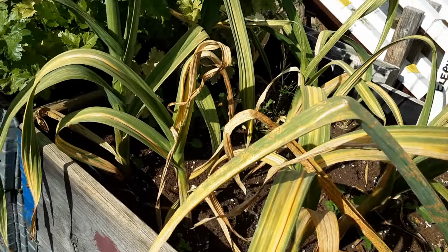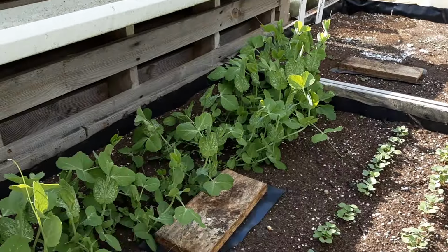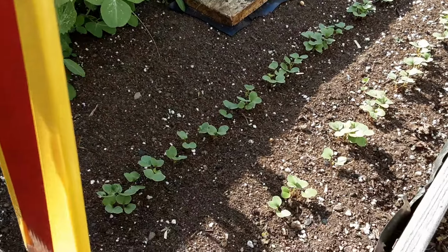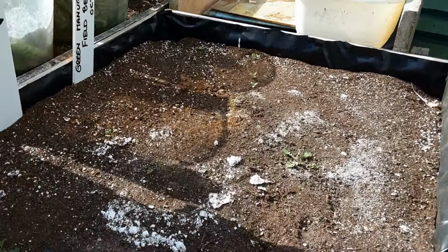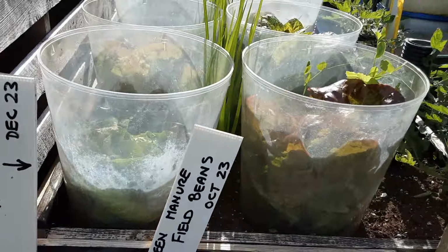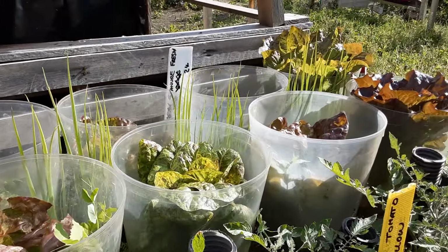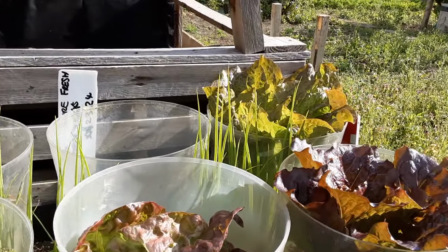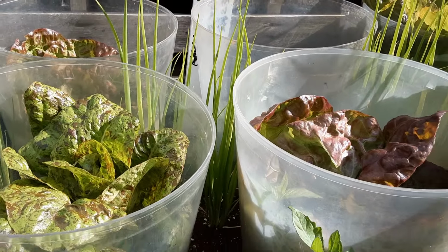the elephant garlic. Giant celery there, some more peas they need to support, another successional sowing of radish, a bed there for some lettuce or whatever. Those are some of the lettuce that I've took 2 harvests off. Still growing, and I need to harvest some of the spring onions.